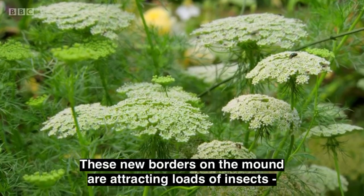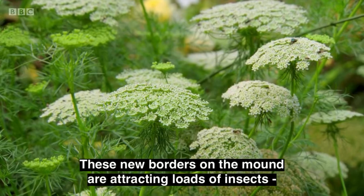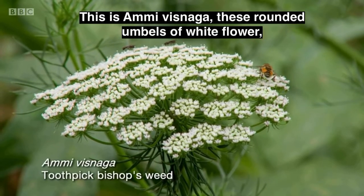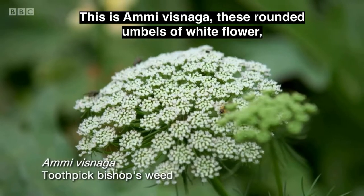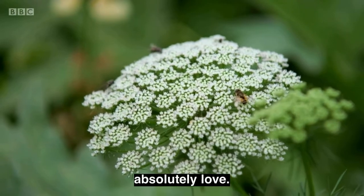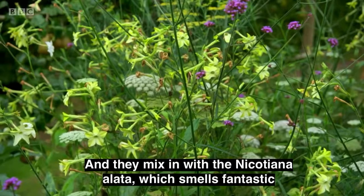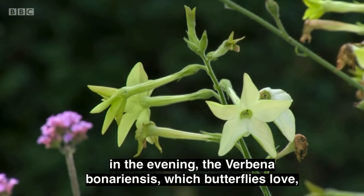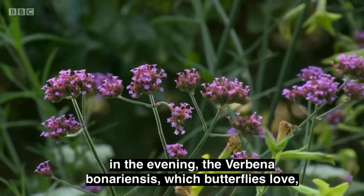These new borders on the mound are attracting loads of insects, mainly, I have to say, down to the Ammi. This is Ammi visnaga, these rounded umbels of white flower, which bees, hoverflies, flies absolutely love. And they mix in with the Nicotiana alata, which smells fantastic in the evening, the Verbena bonariensis, which butterflies love.